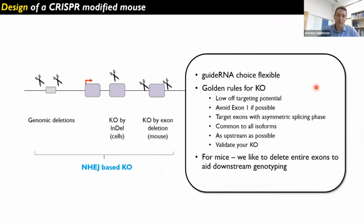So design, let's think about the design process. Again, NHEJ, we can make these knockouts, essentially, genomic deletions. So what are our golden rules for the design? Well, if you're trying to make a gene knockout, and this kind of applies no matter what experimental model you're working with, you want to be thinking about designing guides that have got the lowest off-targeting potential possible. We want to try and avoid exon 1. Because that can sometimes result in disruptions in exon 1, but not full gene knockout. You end up with N-terminal truncations due to a phenomenon known as translational reinitiation.